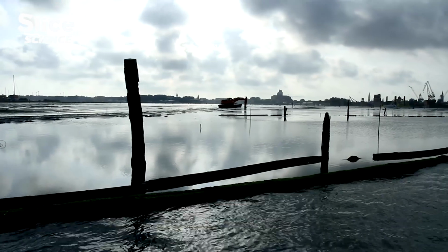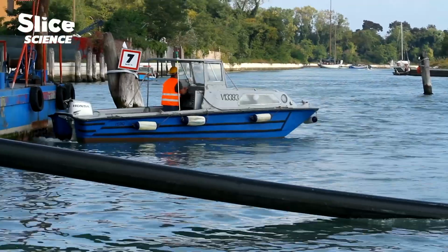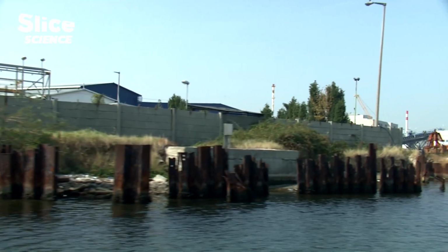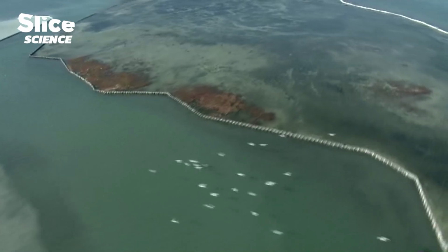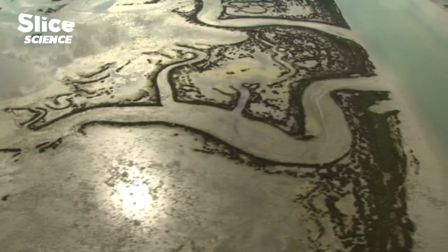Some of these measures include improving water quality by dredging the canals, which improves the water exchange in the inner lagoon areas, securing runoff from dumps and industrial areas, reinforcing the seawalls surrounding Venice's island and canal banks, and restoring thousands of kilometers of salt marshes.